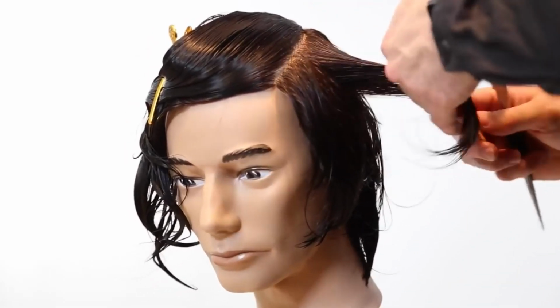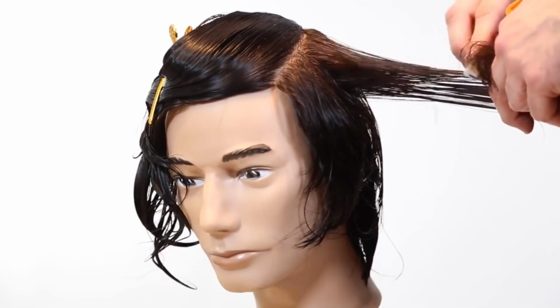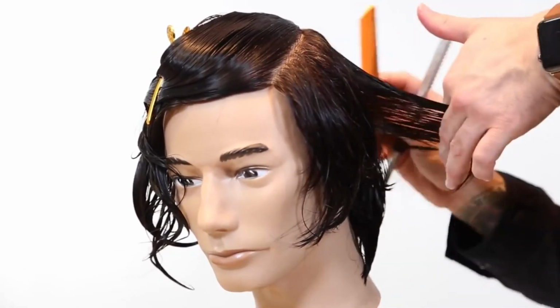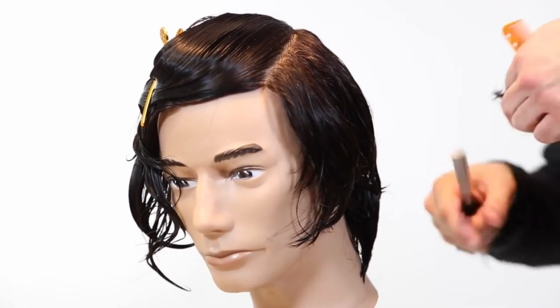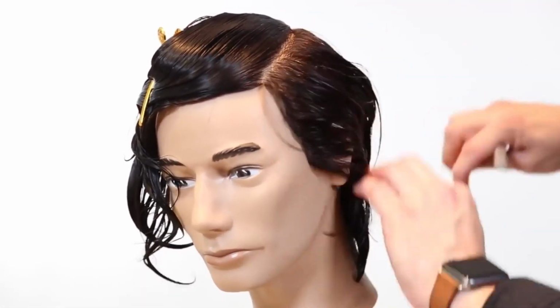So I can see my guideline from underneath, and that's where I'm cutting. But I'm not trying to be too precise with this because, again, I want the shape, but I want it to be nice and soft.